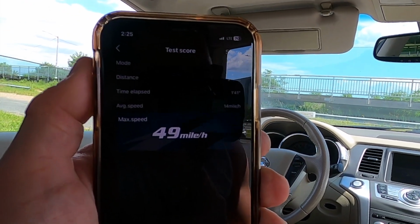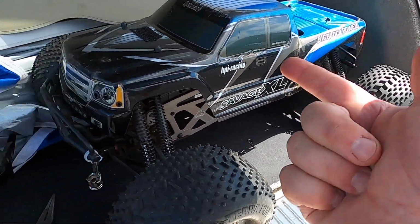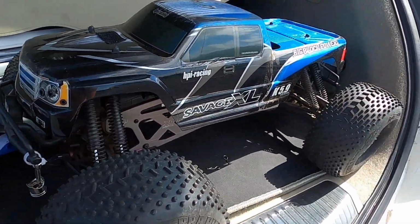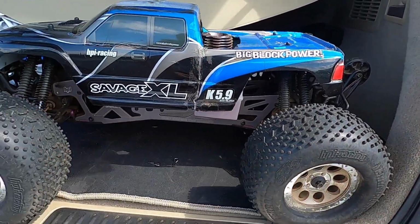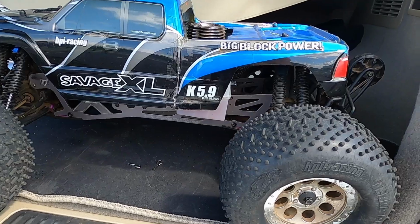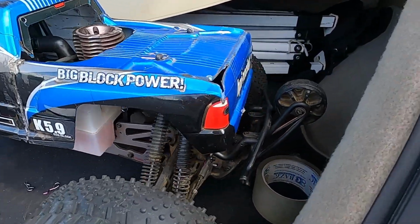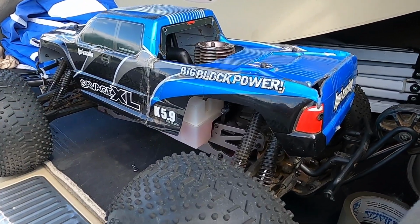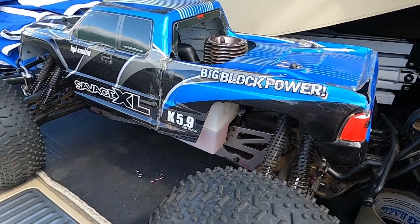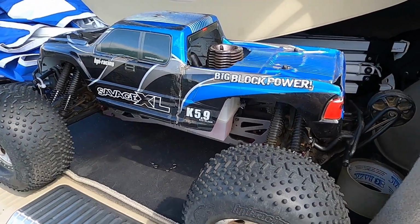49, new personal record. Final summary. 49 miles an hour, no hills, all stock Nitro motor. That's all it took, guys. We don't need engine swaps. When you're the tune master and you tune almost up to where it lean bogs and you back it off about 1/5 of a turn, that is the sweet spot. That is where you're gonna get your RPM.